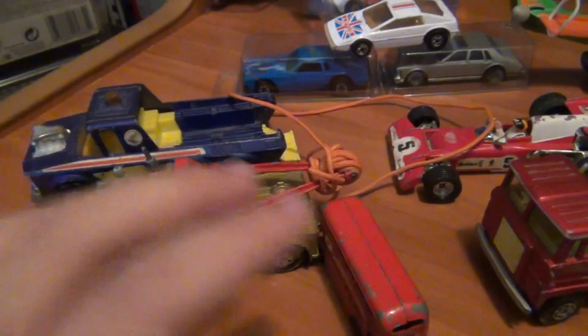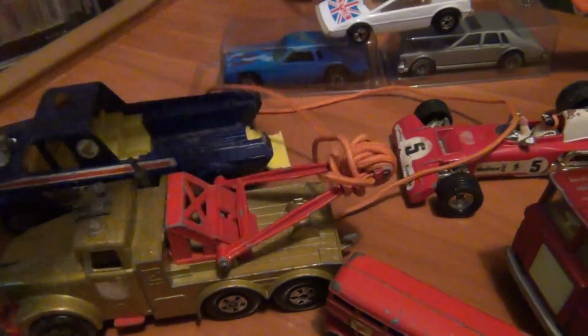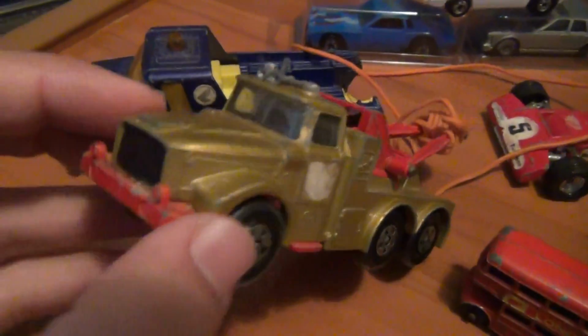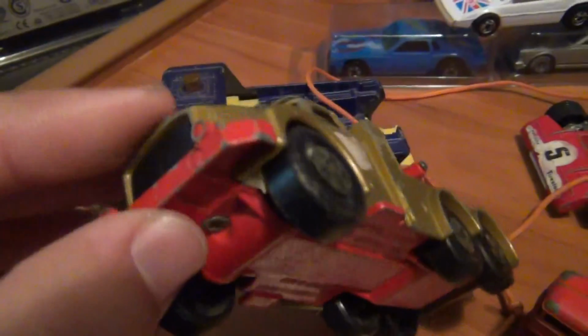tow hook and tow rope. It's all wrapped around the top. He's put it back pretty bad. I don't even think that's the original one. It looks too new to me. Probably take that off anyway. Very nice looking tow truck as well. Looks English or European to me.